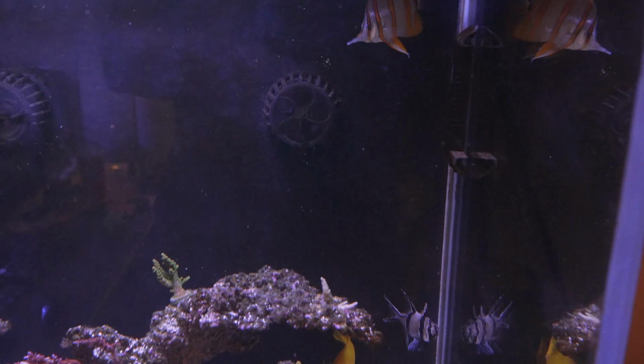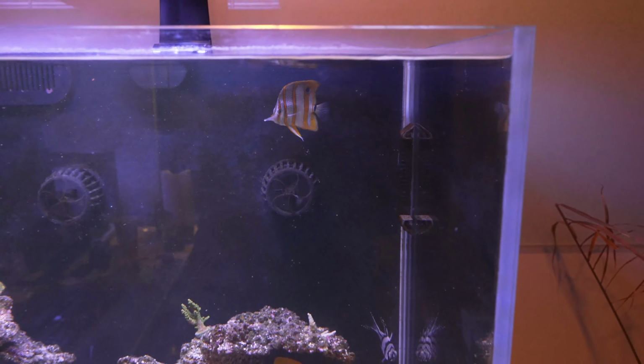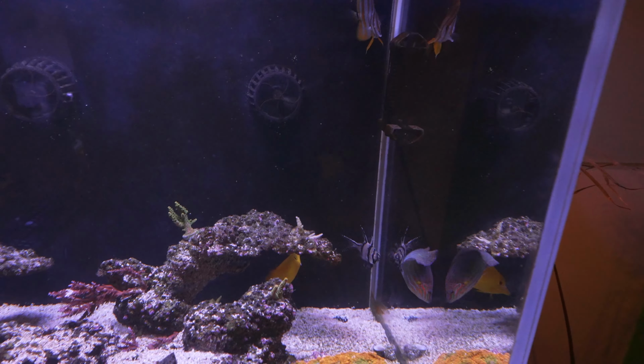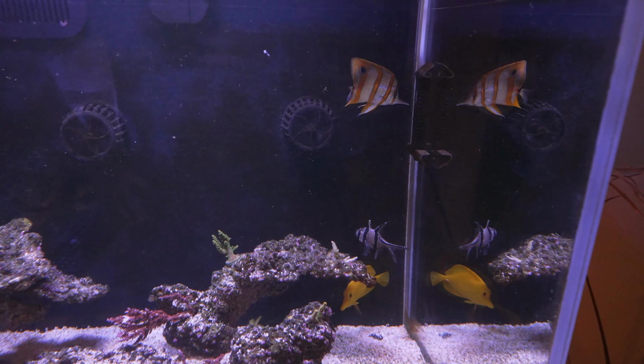He could be fattened up a little bit, but just the fact that he was eating mysis from day one was a really awesome sign. Now I did do a little bit to chase the yellow tang away at first with just a little stick, and it kind of worked to help him settle in.